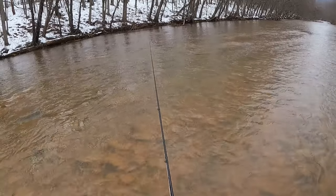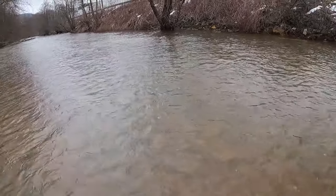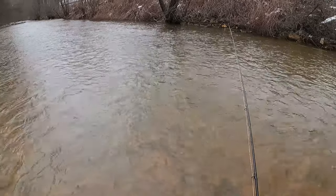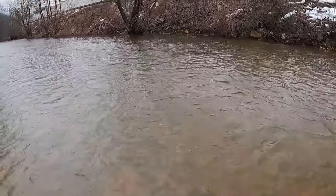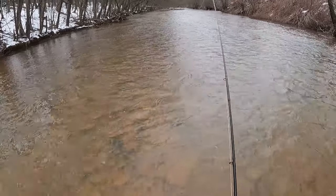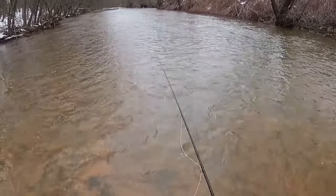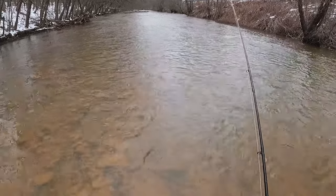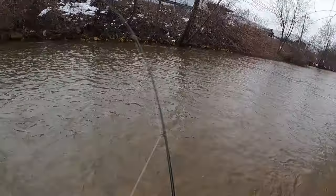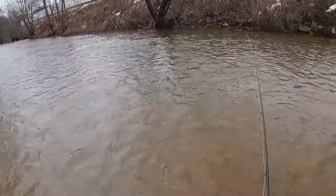Boom. Got an overhanging tree there with a nice rock and pocket up there. Kind of looks ideal. Throw straight up. Boom, right there in that pocket. Come on. Be a nice fishy right there.